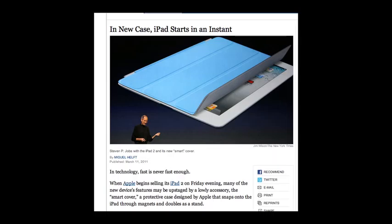"In technology, fast is never fast enough. When Apple begins selling its iPad 2 on Friday evening, many of the new device's features may be upstaged by a lowly accessory, the smart cover, a protective case designed by Apple that snaps onto the iPad through magnets and doubles as a stand. The cover's smarts, though, come in part from being able to turn the iPad on when you open it and off when you close it. The click and finger swipe, 3 to 4 seconds, in an unscientific test, that stood between you and the digital world and in the original iPad, gone."